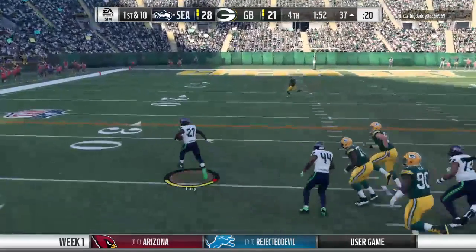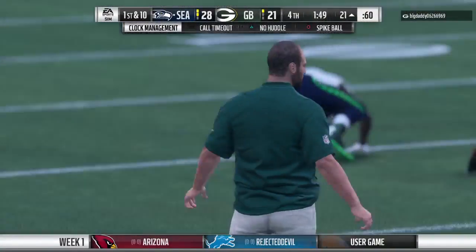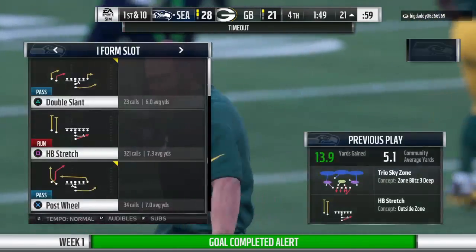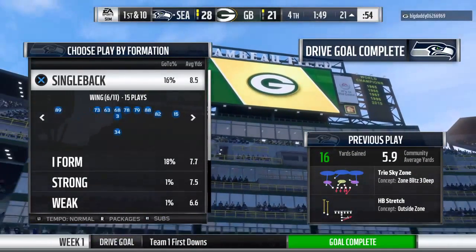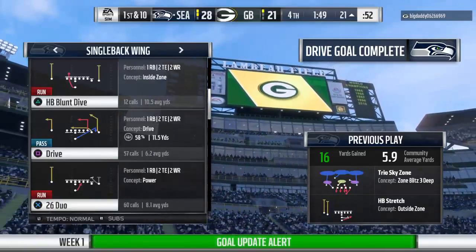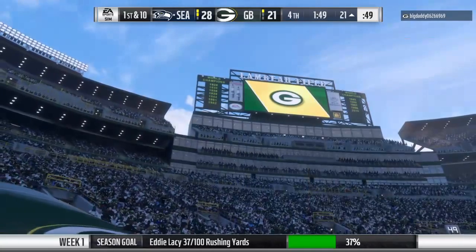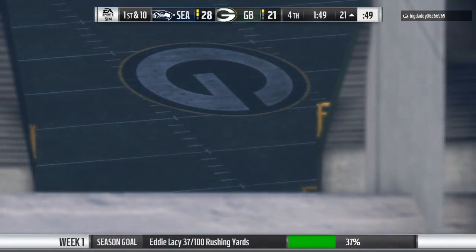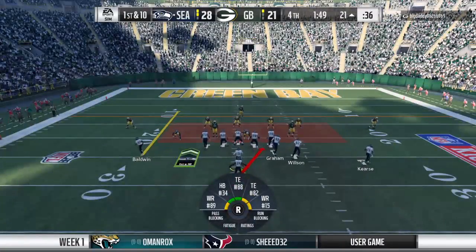Now a first down carry. It's Lacy. And he's going to get this down near the 20-yard line. And now the Packers are going to take another timeout. And they'll be disappointed to have to burn one there after giving up the first down. So they pick up the first down after the run, and now they approach for the fresh set.